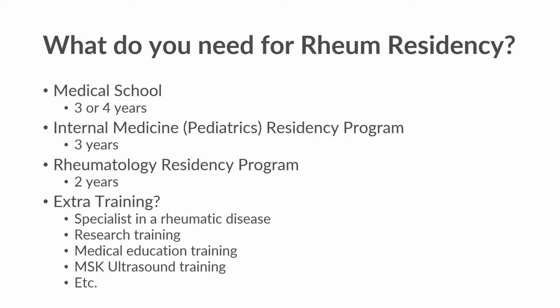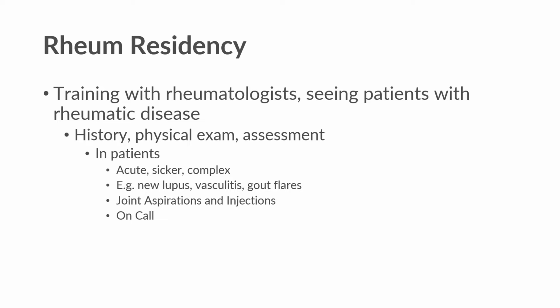They may want to be a specialist in a particular rheumatic disease. They may want further training in how to do research or medical education or point of care ultrasound or lots of other opportunities potentially as well. In terms of those 2 years though, what does rheumatology training look like?